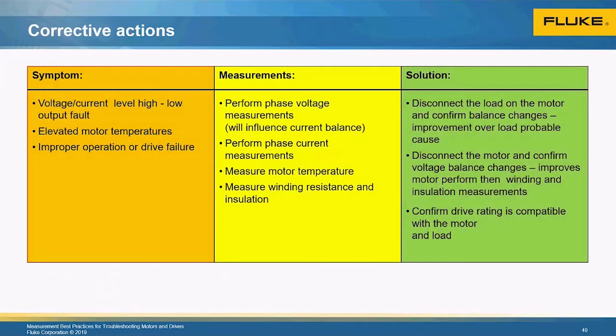So again, what are we looking for? We're looking for balance, right? If I don't provide balanced voltage, the motor will pull more current. They're a constant power device. You give it no choice. I pull more current, the motor heats up, the drive trips. Again, domino effect.